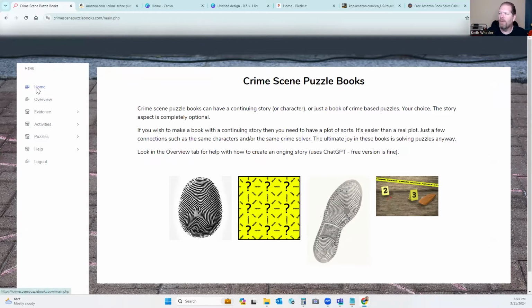And so the first thing we're going to do, we're going to go home, and it's going to give you a little idea of what crime scene puzzle books are. And basically, there's two different types from what I've seen. You can do things that are more fiction related, like just puzzle books, with a crime scene kind of theme on top of it.